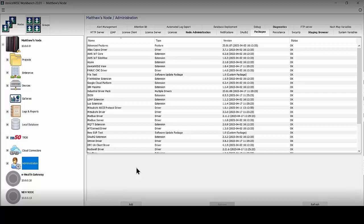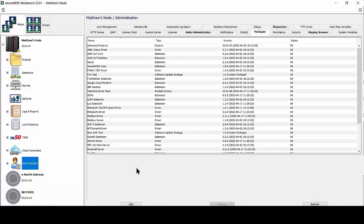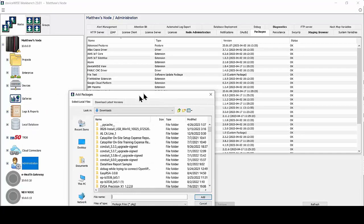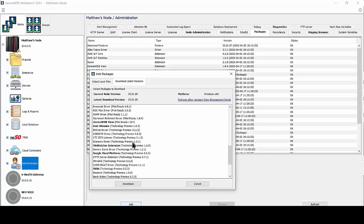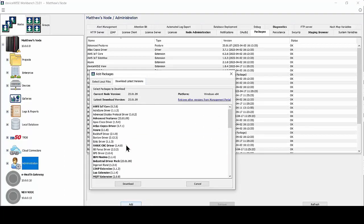So let's take a quick dive into the software. What you're looking at is a list of drivers that I currently have installed on my DeviceWise node. If I wanted to add more, it's as easy as clicking on the Add button, specifying which ones I want to install, and it'll install it. Since DeviceWise has the largest selection of drivers on the market, it's easy to find what you're looking for.